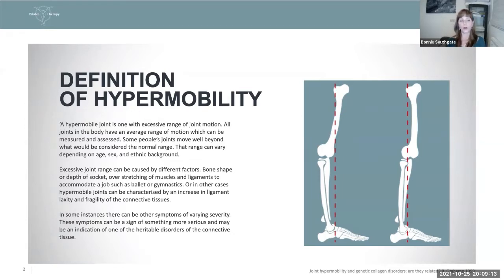You can have a lot of range in a joint for different reasons. You can have different shapes of joints. Our shoulders are much more mobile than other joints in our body, just because the socket's really shallow. You can also make your joints lax with stretching of the muscles and the ligaments. But in other cases, with hypermobility, you can have increased ligament laxity and a real fragility of the tissues, which is where the hernias come in.